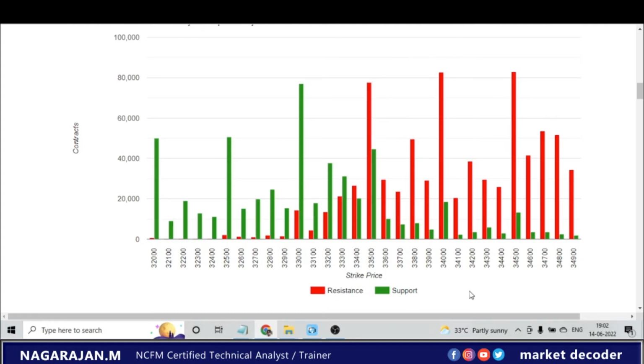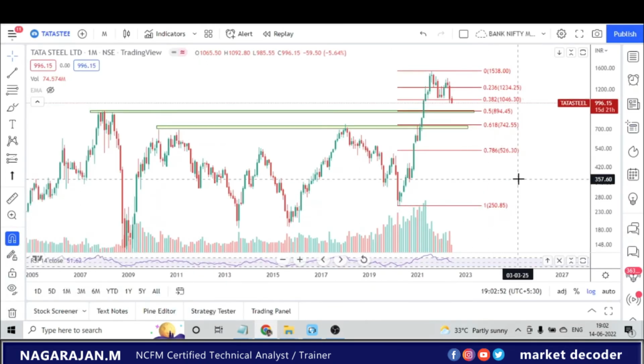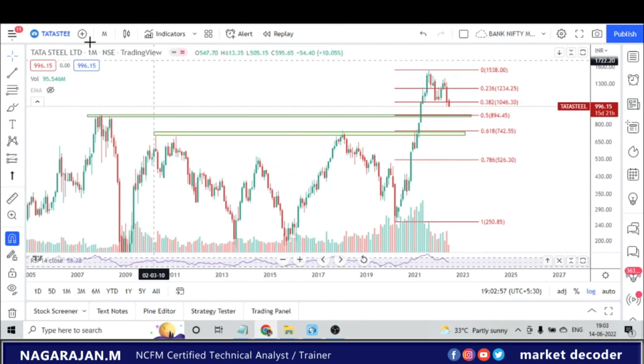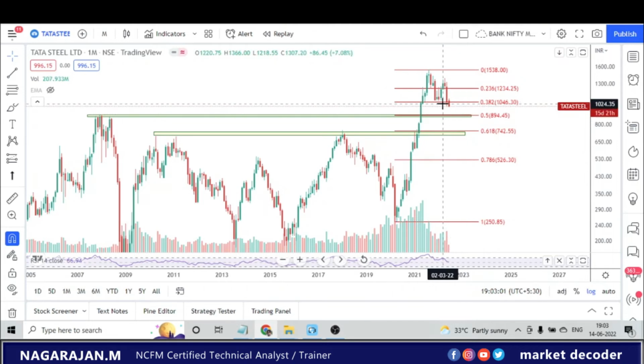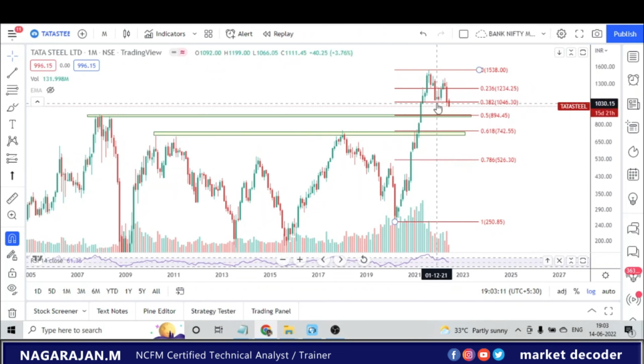Coming to the stock of the day, it is going to be Tata Steel. I'm showing the monthly chart. I have marked the lows and highs, and the Fibonacci has crossed the 0.382 ratio. For a couple of days, Tata Steel has remained below 1,000 levels, almost after 6 months we are below the 1,000 level.